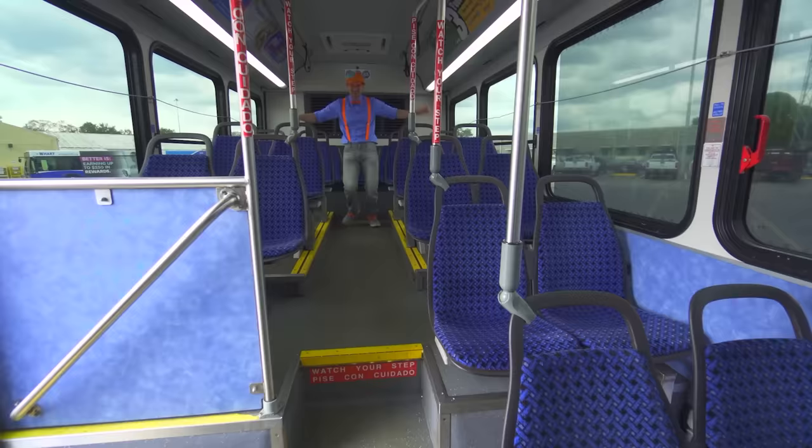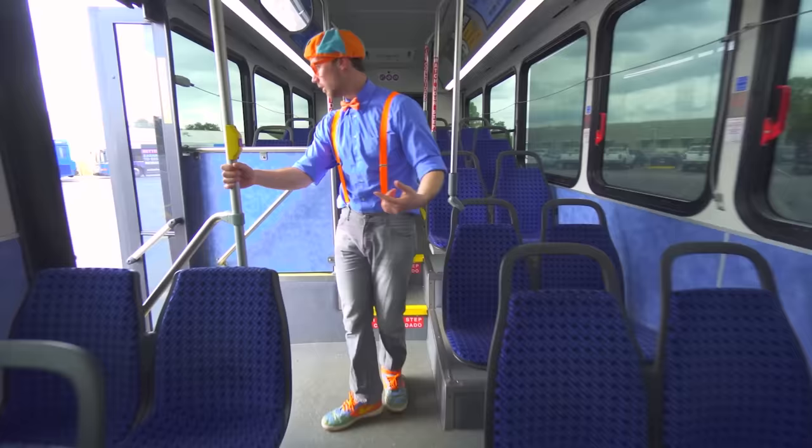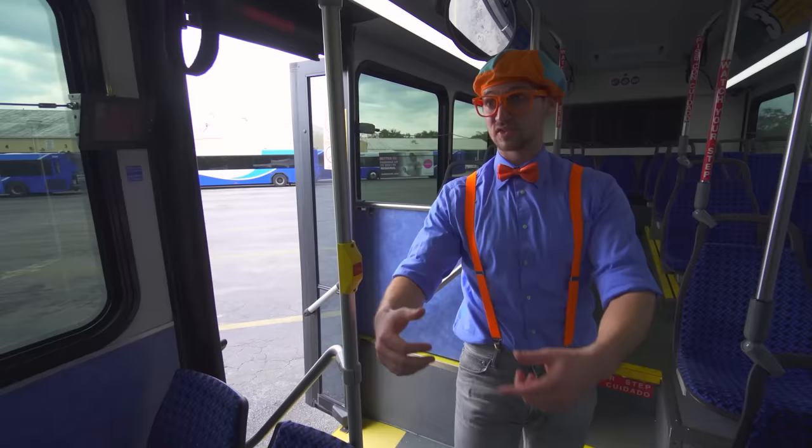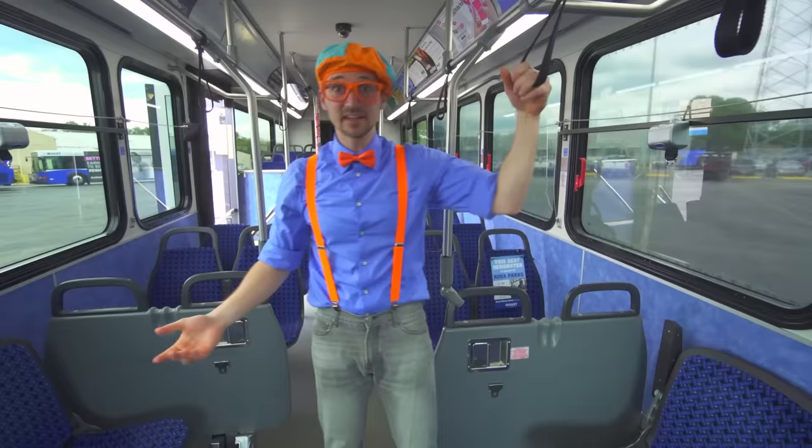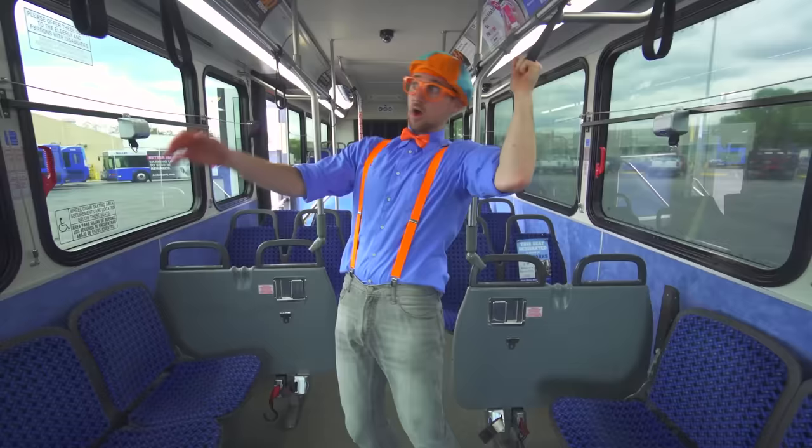Whoa. What's this? It's really bright out there. This is a second door. There's a back door and a front door. That's really cool. Oh, and look, these are handles for when all the seats are taken up. You gotta stand, but you have to hold on to something really tight.